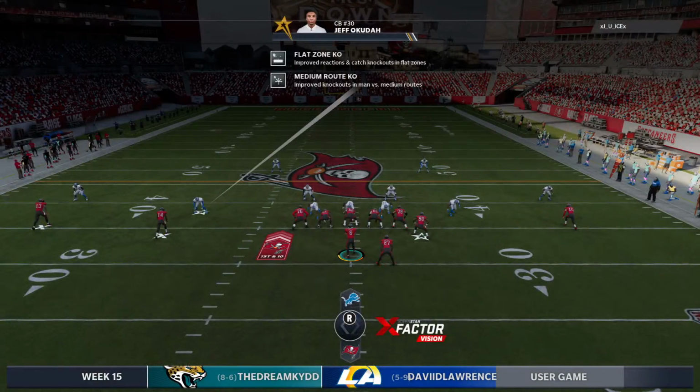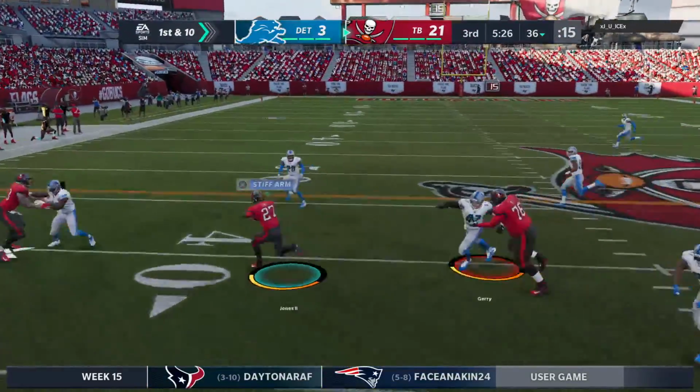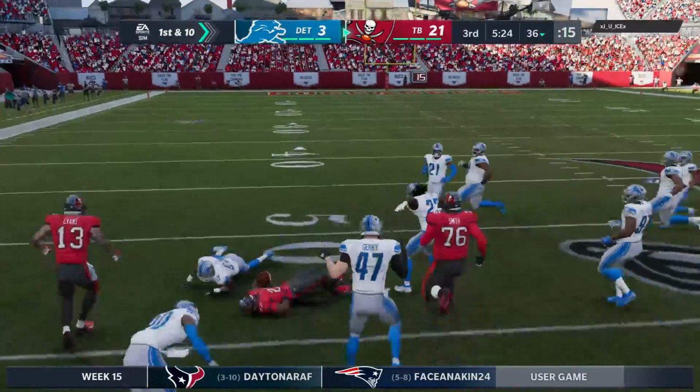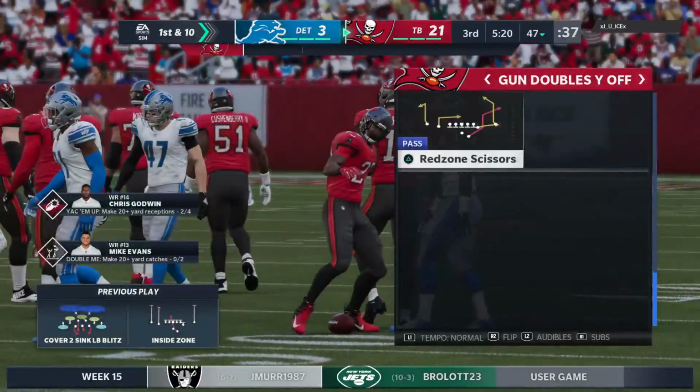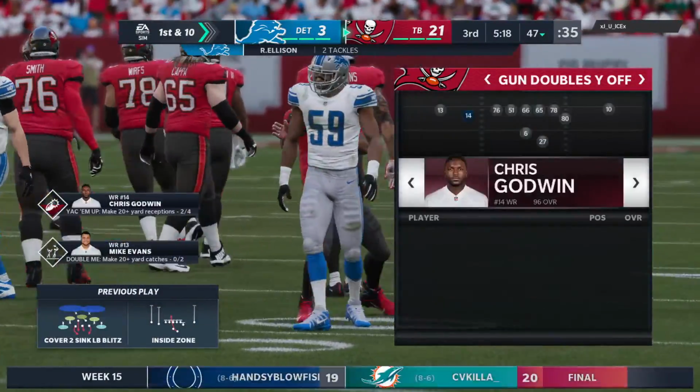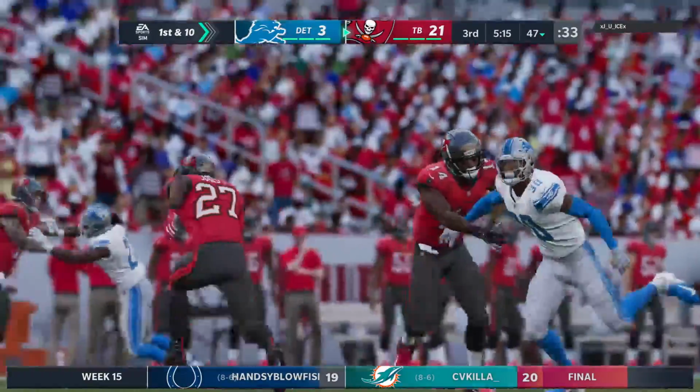47's the mic, boy. 47. Shot. From the shotgun, a give to Jones. And he slips up past the 45 before being tackled. They get 10 more there, and I believe that'll be enough for another first down. It will.